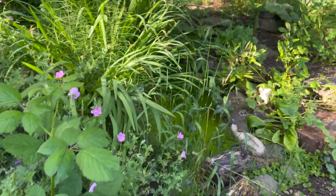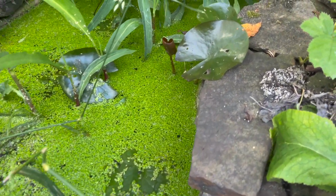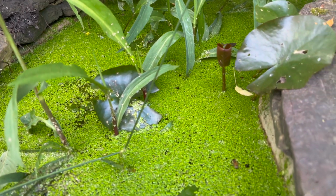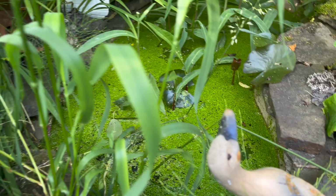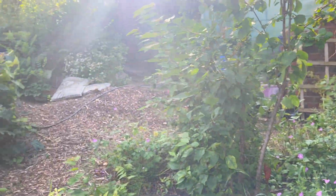The pond needs a massive clear. This has got really overgrown with duckweed, but the water lily in here is actually thriving. So I do just need to remove quite a lot of that duckweed to get a little bit more oxygen to the surface of the pond there. But other than that, this little area around here is looking quite pretty.